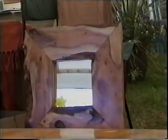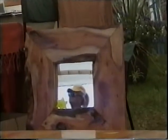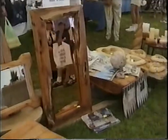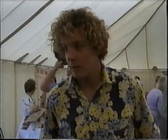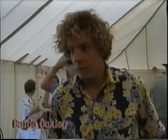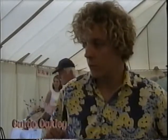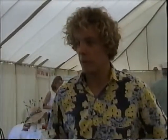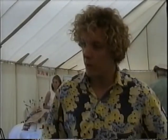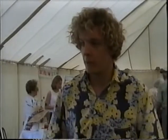This is what you could call a reflective display. Now, Guido, these rather nice mirrors, what are they connected with? Originally, we had a lot of little spherical rose quartz crystals, and it's to do with the heart, as it's a love stone, so we thought we'd incorporate them into a heart-shaped mirror. We had a lot of crystals and a lot of wood, and the way they come together.